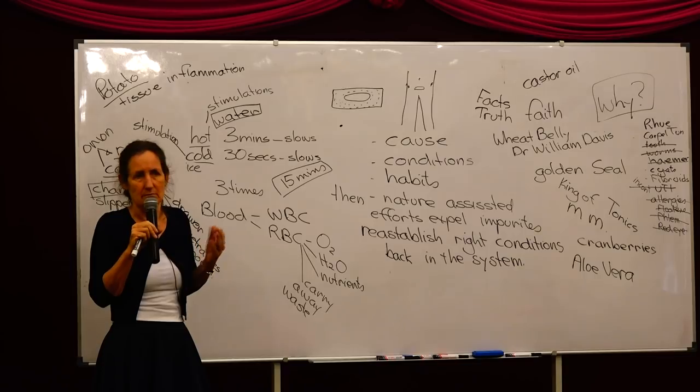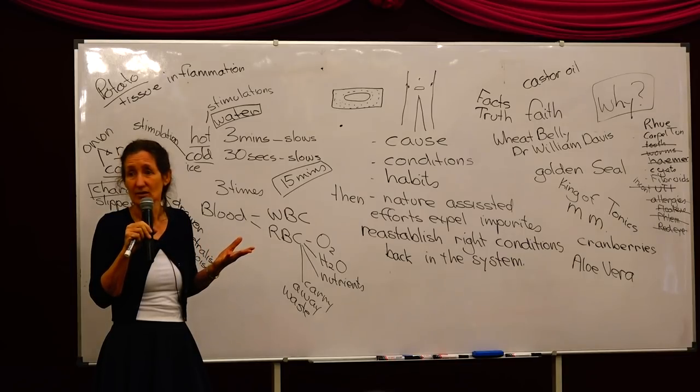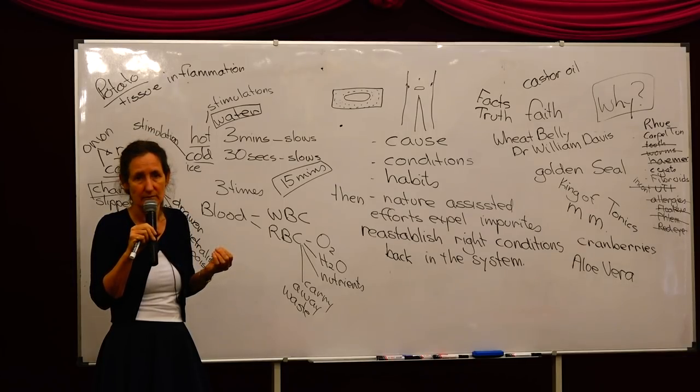Yeah. Usually castor oil is just castor oil. It's not usually got anything else in it. It's very thick.